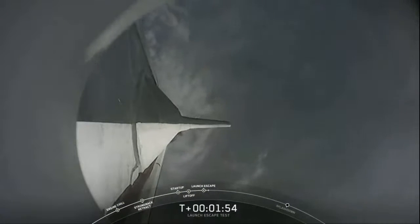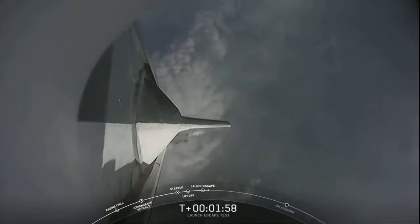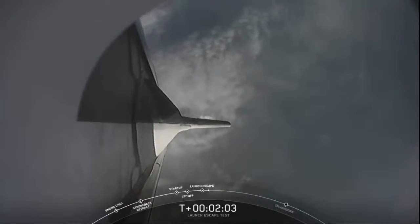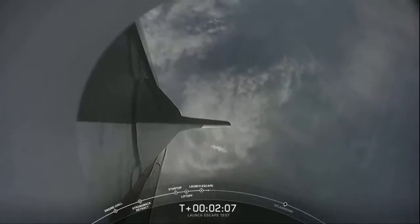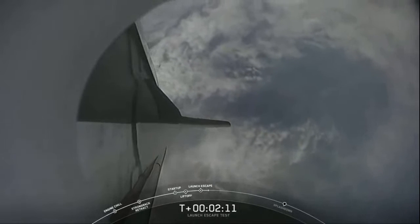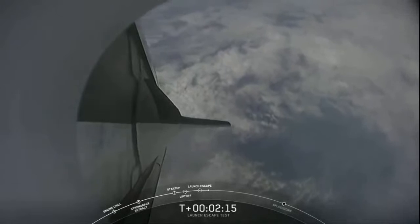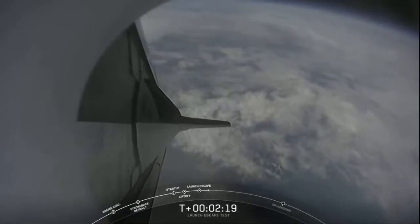The folks that just watched live the Dragon separate. The next milestone we have coming up at 2 minutes, 25 seconds, we're expecting to see the trunk jettison. So that claw that connects the trunk to the capsule is going to separate, allowing Dragon to separate from the trunk. That's coming up in 15 seconds. And we do have the report, loss of telemetry from Falcon 9, first stage.